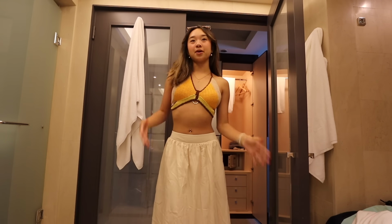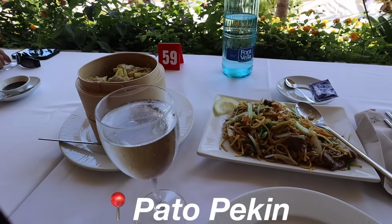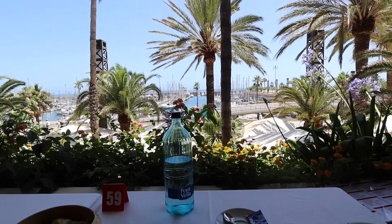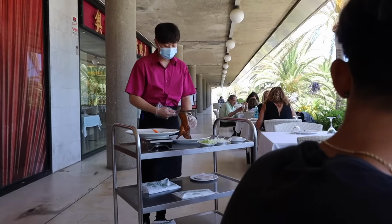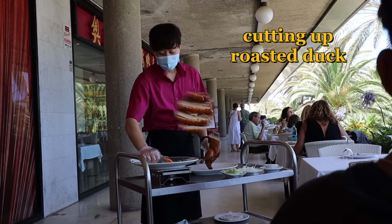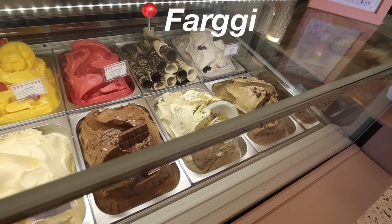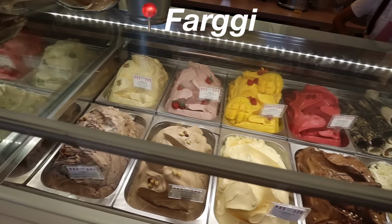Okay, we have this butterfly top and then this maxi skirt. I have my sunglasses, but we're all just gonna gather our things. Christian's supposed to get out of bed and then go out. De café. And then mommy got strawberry. Oh my gosh, so yummy.